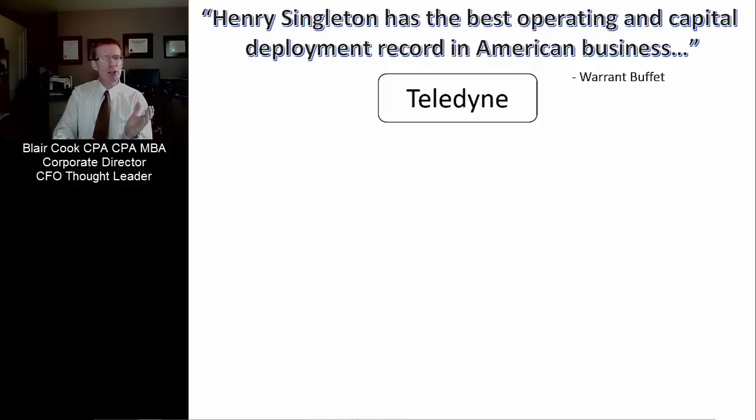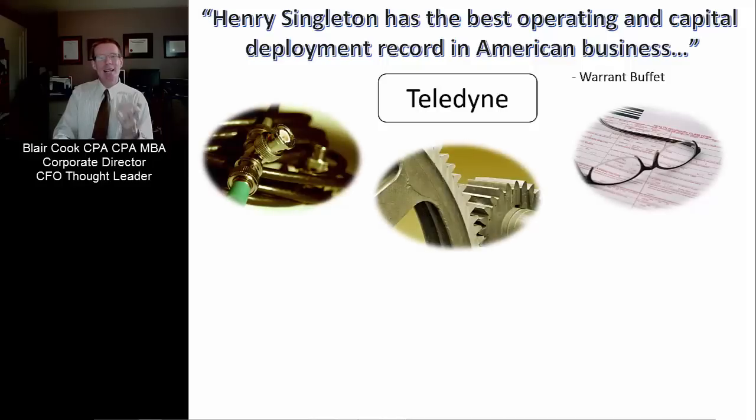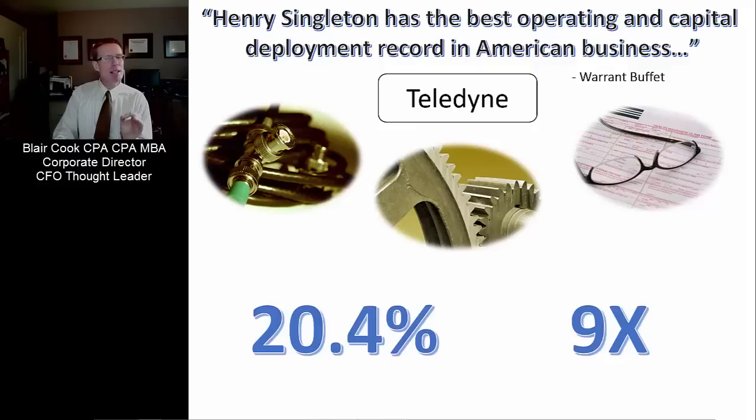Ever heard of Henry Singleton and a company called Teledyne? Neither had I before a few months ago. Teledyne became a public company in 1961 and became a conglomerate of all sorts of companies, ranging from aviation electronics to specialty metals to insurance. Henry Singleton was the CEO of Teledyne for 29 years, delivering shareholders a compound rate of return of 20.4% and beating the market by 9 times. Much of this success can be attributed to his singular focus on capital allocation as his primary responsibility as CEO.